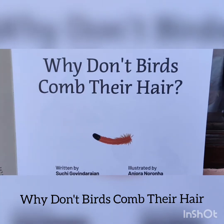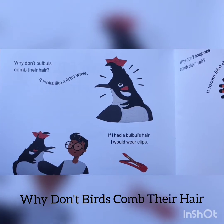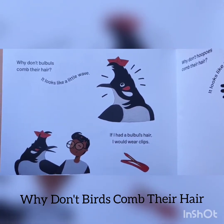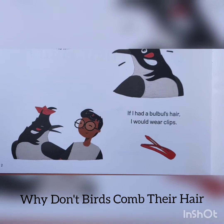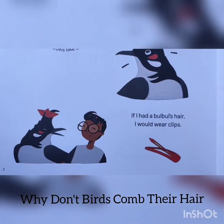Why don't birds comb their hair? Why don't bulbuls comb their hair? It looks like a little wave. If I had a bulbul's hair, I would wear clips.